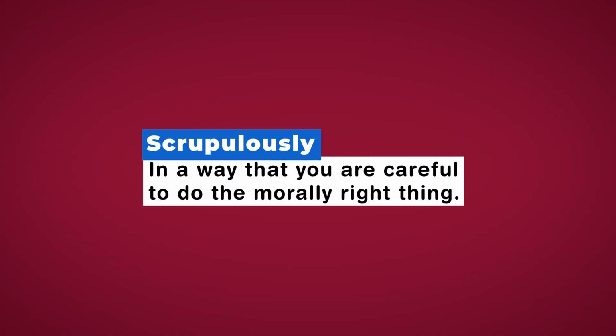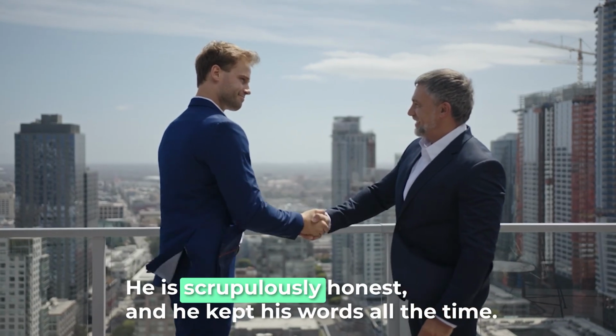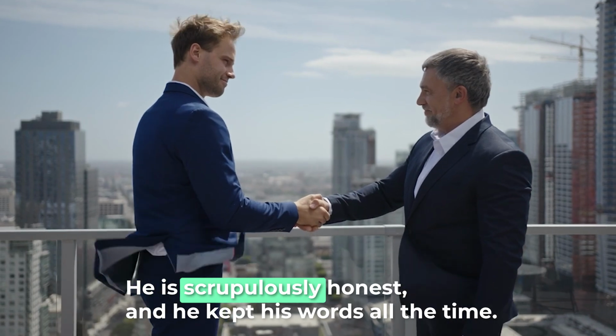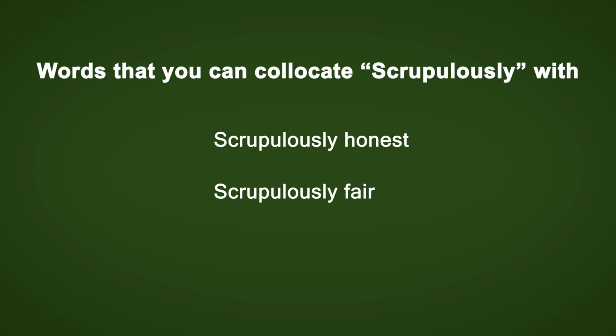And here is the next one. Scrupulously. Scrupulously means in a way that you are careful to do the morally right thing. For example, he's scrupulously honest and he kept his word all the time. Scrupulously honest, scrupulously fair, and scrupulously clean.